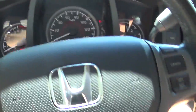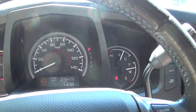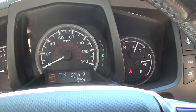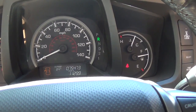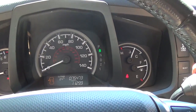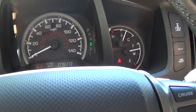So now let's start it up. Okay, drive, shift into reverse. Neutral, drive. Oh yeah. Perfect. Nice. I'm happy with that. So that was definitely cause and effect.